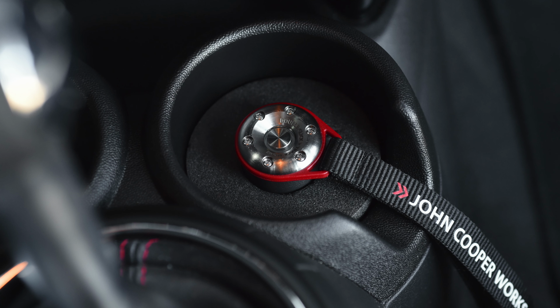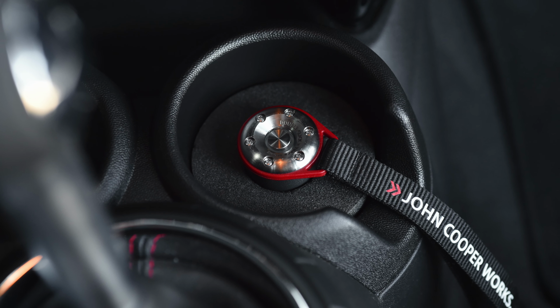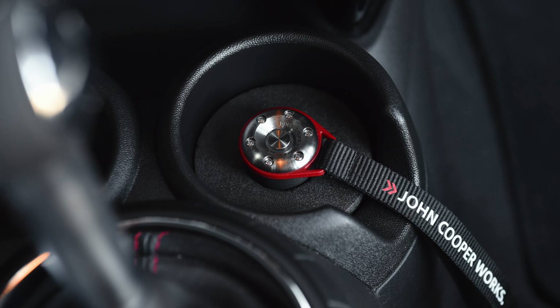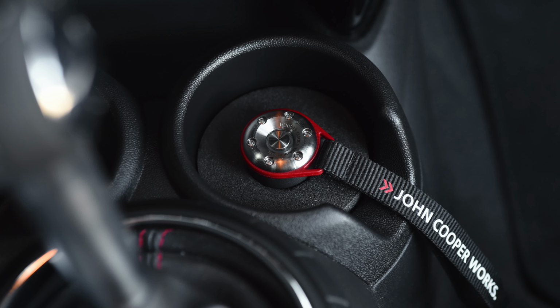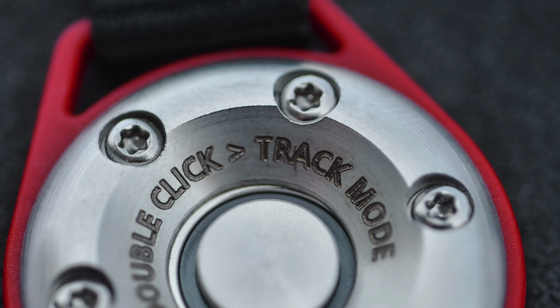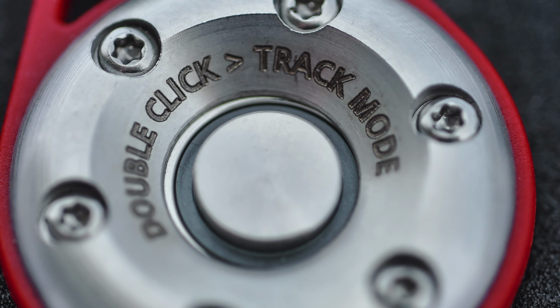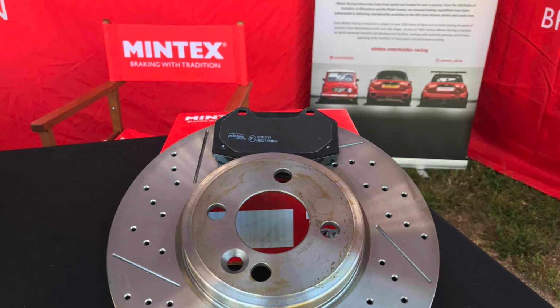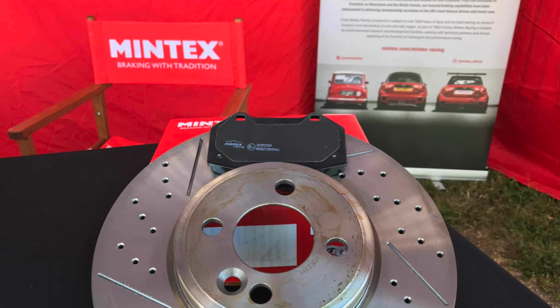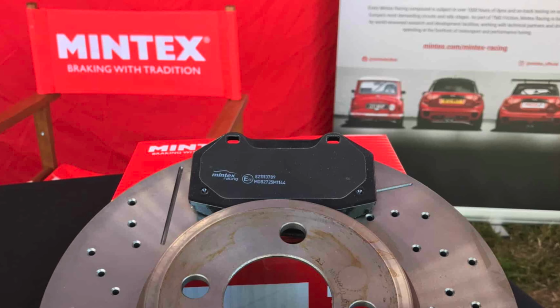A JCW Pro exhaust with carbon fiber tailpipe finishers not only maximized the flow of spent gases, but also gave the John Cooper Works Challenge a purposeful roar. It could be controlled via a Bluetooth link, which offered a choice of sport and track sound levels. This exhaust is still available today for select Mini models. The grooved brake discs were also taken from the JCW Pro accessories range, although the Mintex pads fitted to the Challenge were unique to this model.